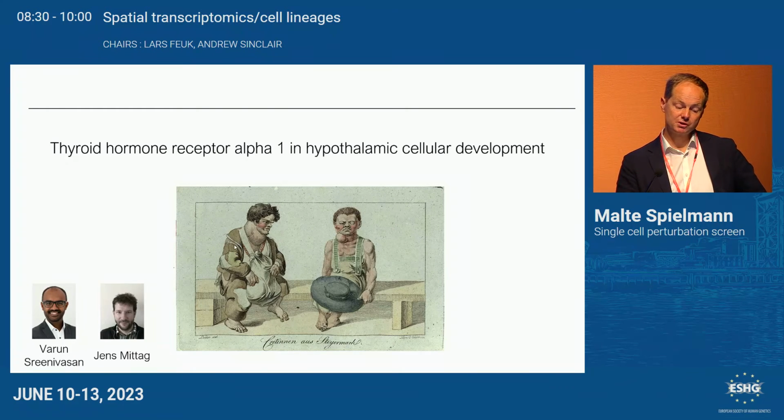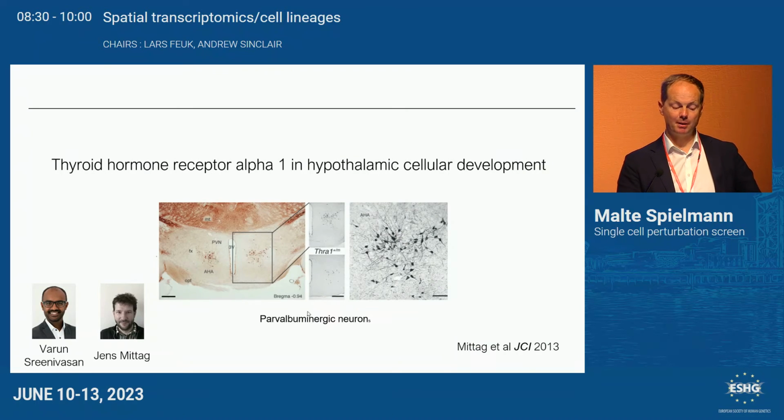And this used to be very frequent in people that were born with low thyroid hormones, and you don't see that today anymore. But they don't just look abnormal, but also mental retardation is a severe problem. And we still don't really know why the absence of thyroid hormone causes this phenotype. And some years ago, Jens and his team had published that in the hypothalamus, there's a very specific neuron type called parvalbuminergic neurons, and they are slightly decreased. So he said, well, if you have that fancy technology now, can you take a look what's going on in the hypothalamus of my knockout mice?